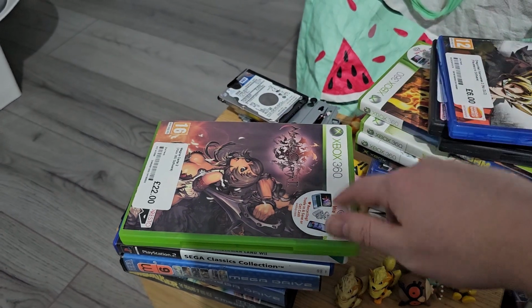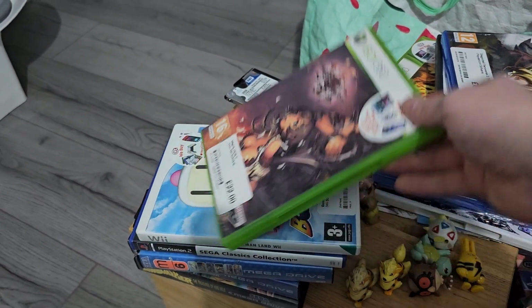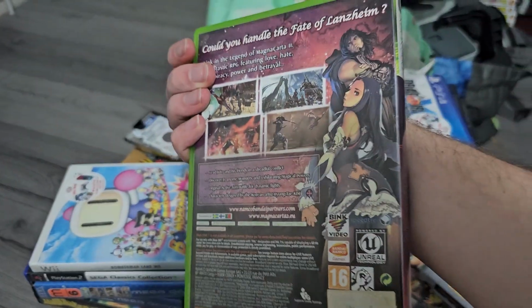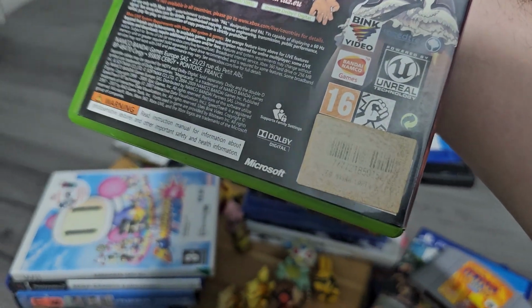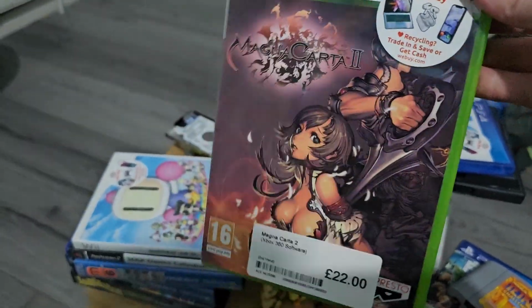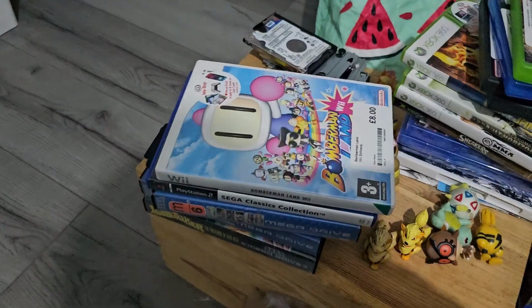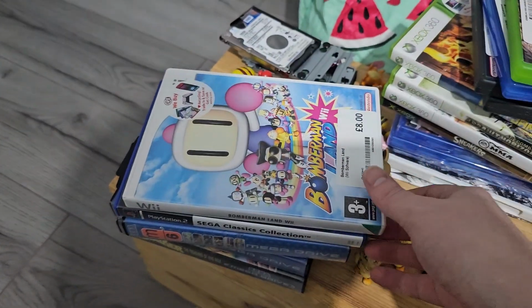That one I was looking for ages. But on eBay, they always go for like £30 or more with the manual. And this one's complete, in good shape. I hope that's not on the inside. But yeah, that'll be part of the free game collection actually. So spoilers. And then I've got some hard drives there.